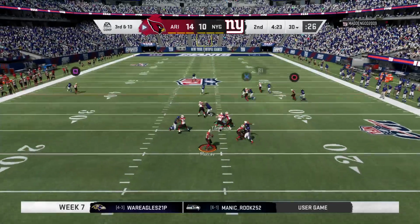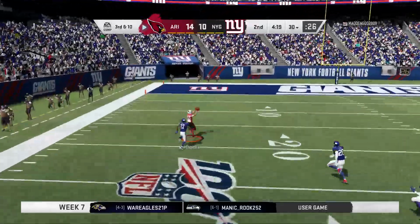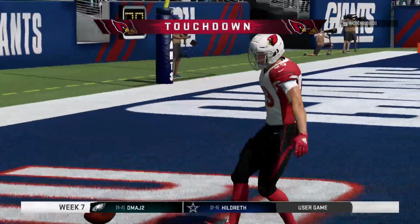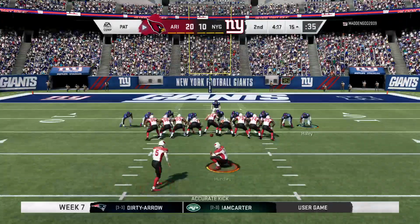Throwing is Murray on 3rd down. Trying to lay one up deep. This is caught inside the 15. Touchdown, Cardinals. Andy Isabella, his 6th touchdown of the season.